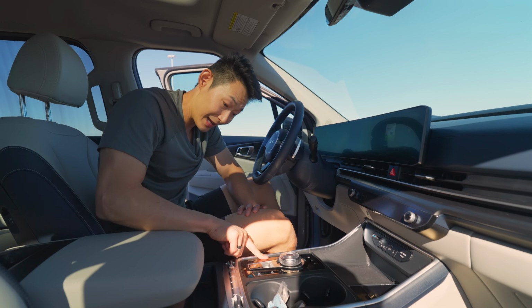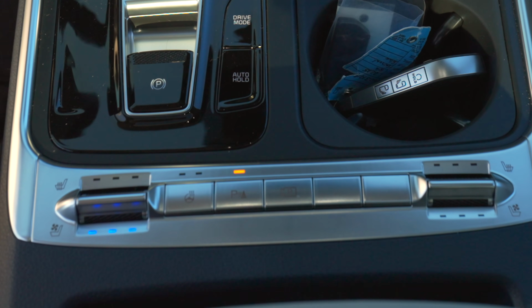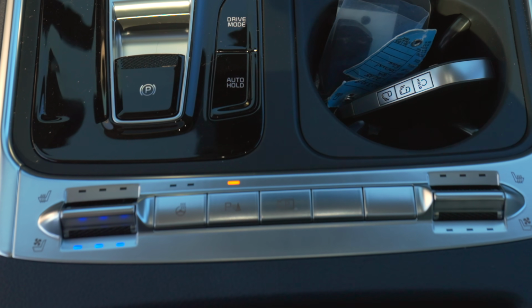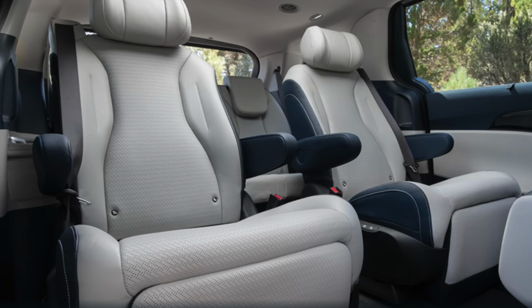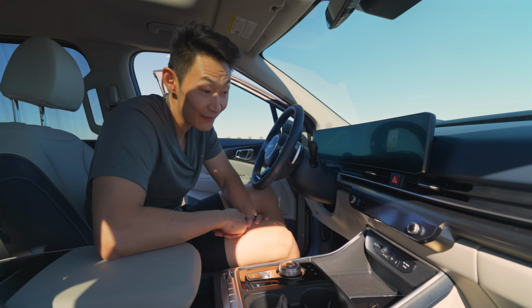Gloss black, which is what I hate. Look at all these fingerprints I'm creating. Premium stainless steel for the heated and cooled seats, heated steering wheel, panoramic view monitor, park assist. Now, if you get the VIP package with the captain's chairs, it does come with ambient lighting. However, mine doesn't have any ambient lighting.